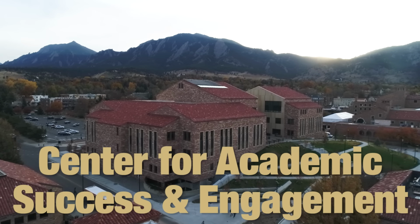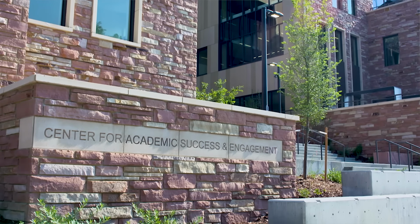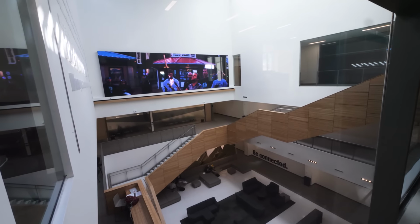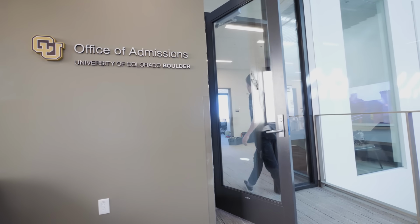We are standing in the newest epicenter for student success, the Center for Academic Success and Engagement. This building houses all sorts of resources for student success, including academic offices, study spaces, as well as conference rooms for students to be able to collaborate. Anything that you need for academic success you can find here.